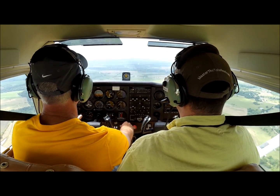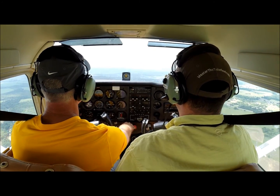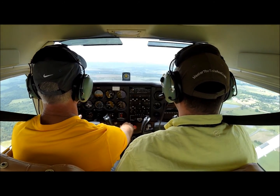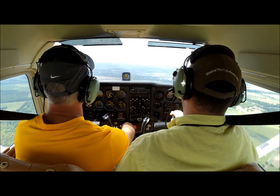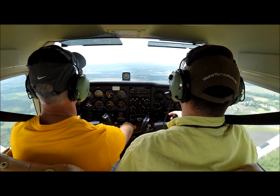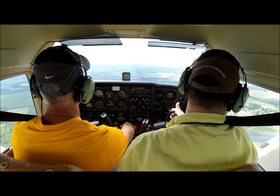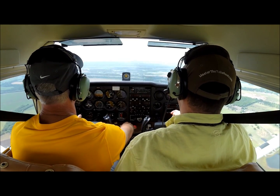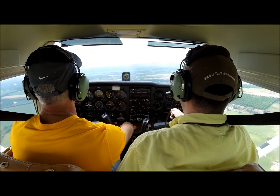AC 2014, Waco ground, contact tower 119 and pointing. AC 2814, Waco tower. Runway 19, clear for takeoff, AC 2814. Foxbot traffic, regional jet taking longer for departure. Caution, wake turbulence, runway 19 clear to land. Wind 180 at 16, gust 22. Roger, advisement, you have the regional jet in sight. Roger, clear for the option, caution, wake turbulence.